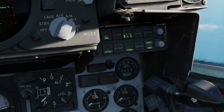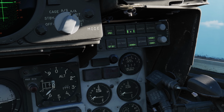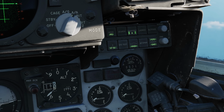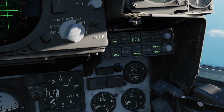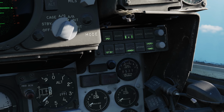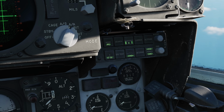All right, so the gauge is broken down into two parts. The bottom half, as you can see, is the fuel totalizer. And right now it's reading 0532. There should be an extra zero at the end, and you can see that right above it says fuel pounds times 10. So you have to multiply this number by 10 or simply add an extra zero to this. So right now it's indicating that I have 5,300 pounds of fuel on board.